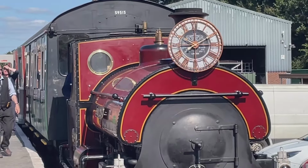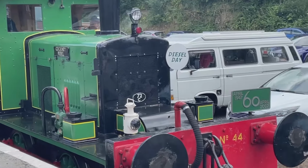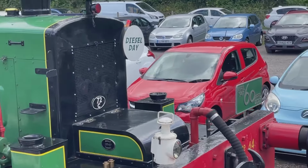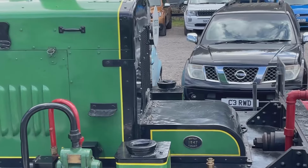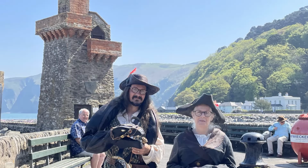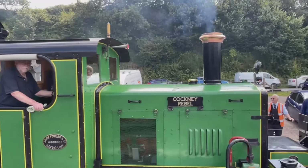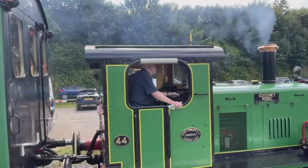Just behind me there is the steam train. That's the last one of the day that just ran back from the event field. I'd had this date in my diary for ages. I met the organiser at a steampunk gathering in Lynton and Lynmouth last year, so I was really excited when he invited me to come and attend it.